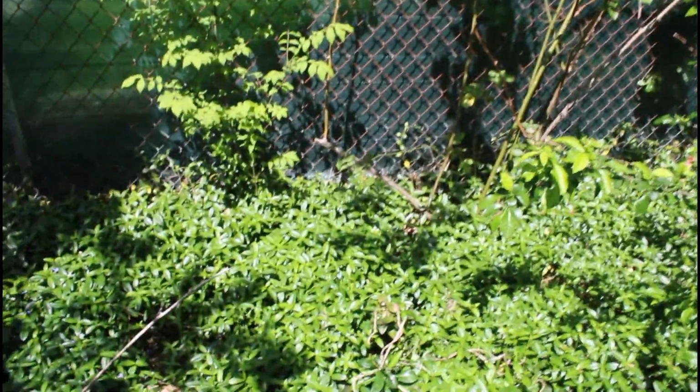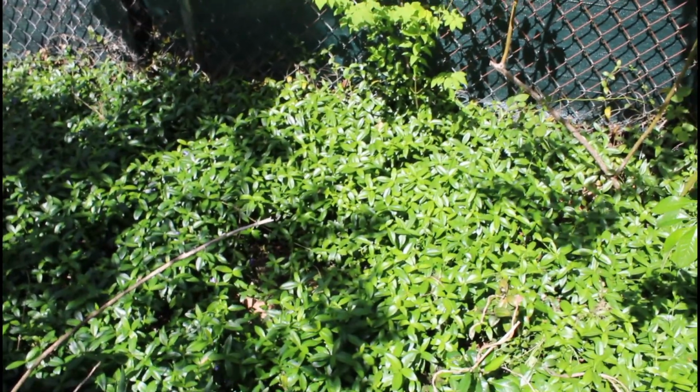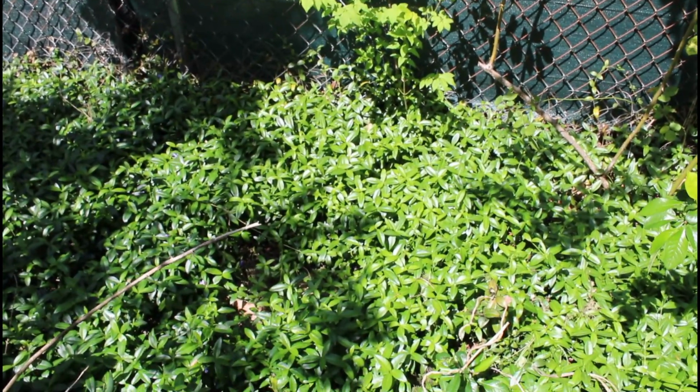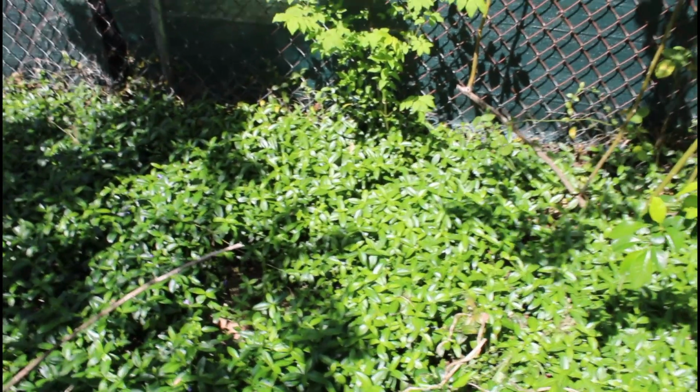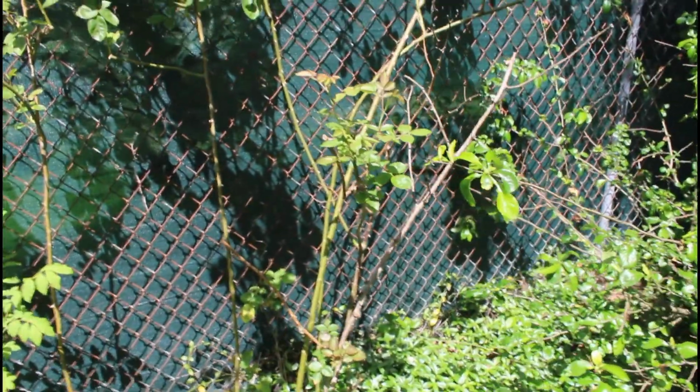And then, of course, I got the awkward corner there. I still need to figure out what I'm going to put in this corner. I tried to plant a bear's breeches here. What's the name of it? It starts with an A. Anyway, it didn't take. So I'm still on the market for something to fill in that hole. And then of course I have this stupid rose that I can't get rid of, and I'm just leaning into it now.